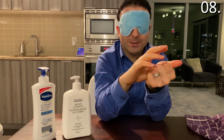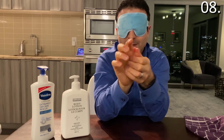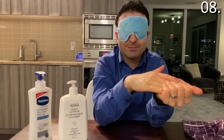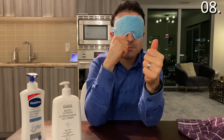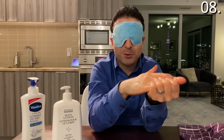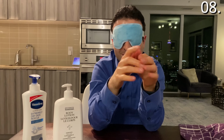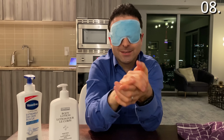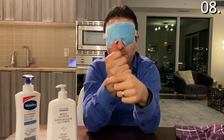Okay, this is for sure the Kirkland. And my first time using it. This is the Vaseline. Did you give me the Vaseline twice? No. This actually feels like the Vaseline. Seriously. This is the Kirkland though? Yes. It feels a lot like the Vaseline. I'm gonna call this a tie. Wow. I thought you were tricking me. No, this is very nice. I like this. Kirkland for the tie.